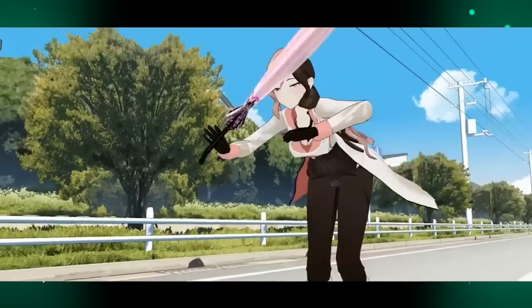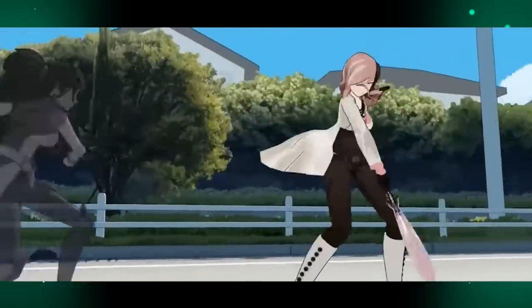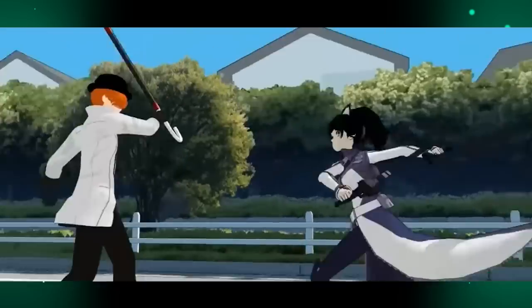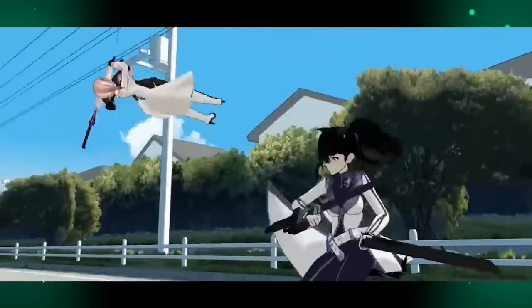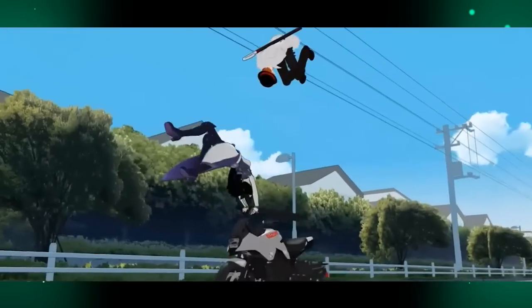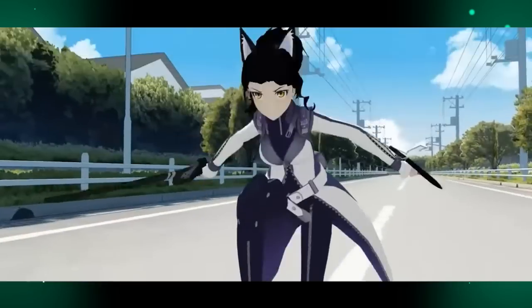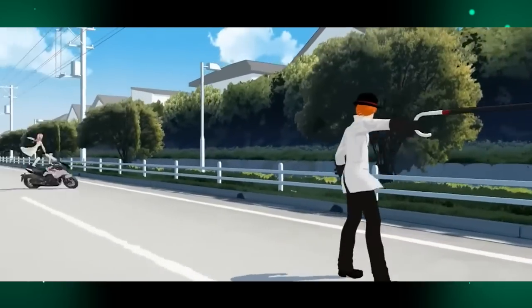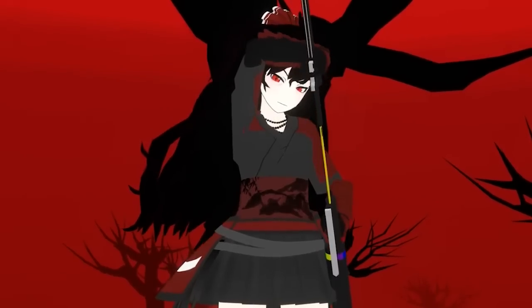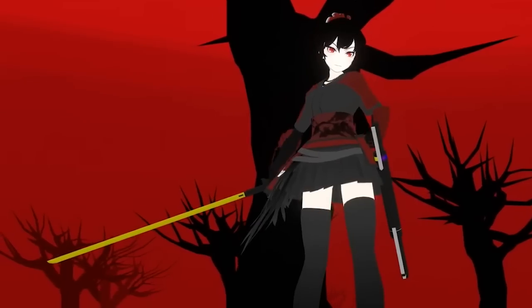I just love everything about this video. The animation and choreography is so smooth and snappy, and some of the most interesting team attacks I've ever seen in regards to RWBY's combat. With the unique suburban setting and throwing in the motorcycle, I don't see many other fan animations playing around this much with different things. So, that was another look at a handful of awesome RWBY fan content.